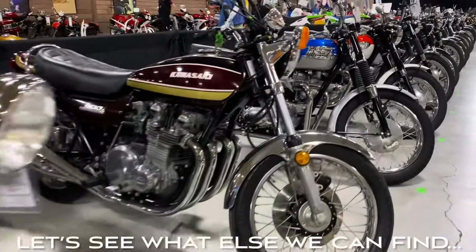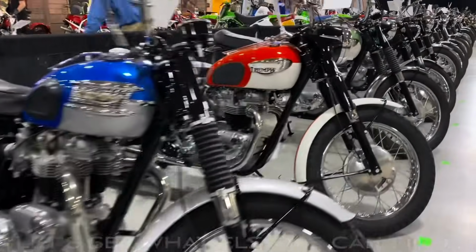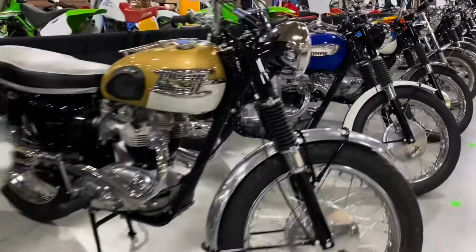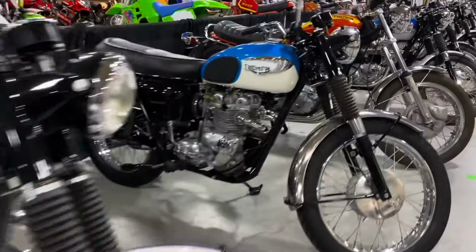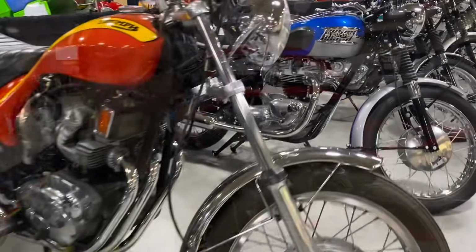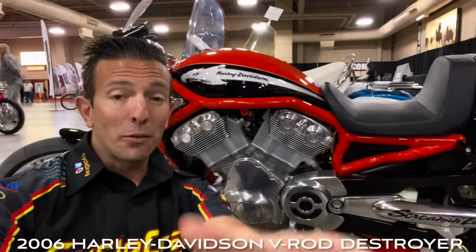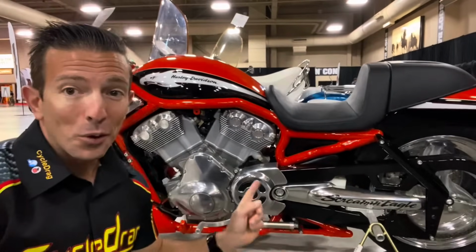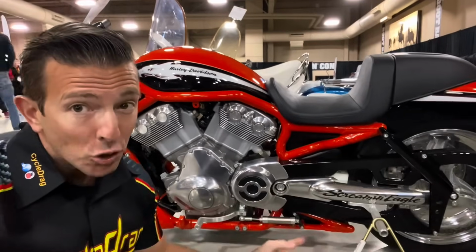Well, let's dive into some of these stories and get this party started. There are so many motorcycles to see here at this mecca of classic two-wheeled machines. We're going to cover a lot of different genres, but being that we are Cycle Drag, I'm sure you may have guessed that we're going to start with a drag bike, a very special one.